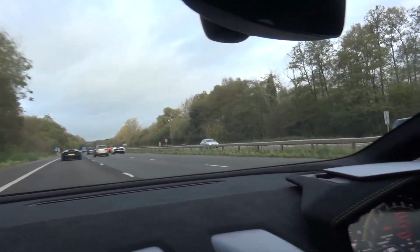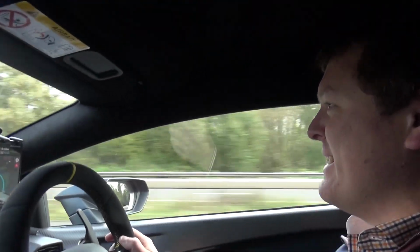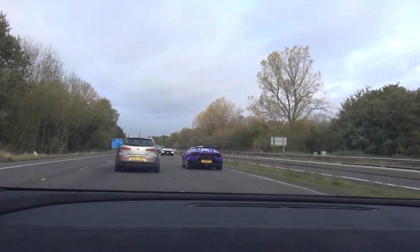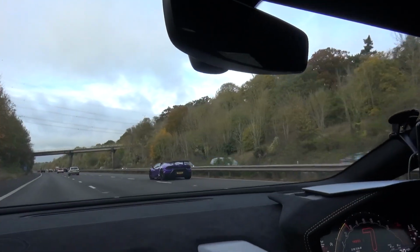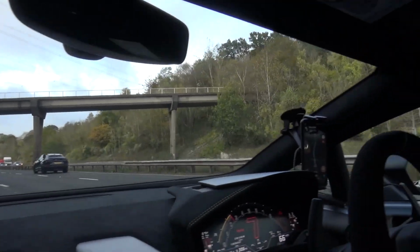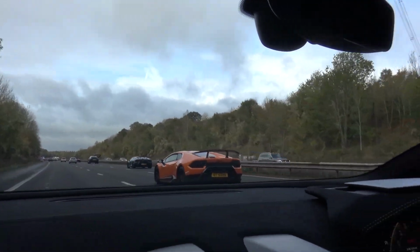Lambo vibes on the motorway. Performante, we've got another Performante right behind as well. What a start. First Lamborghini drive out. And look at those colourful skittles all around us. This is going to be a good day. Performante Spider, Urus, we've got another Performante cruising by. Two in fact. That is stupidly cool.